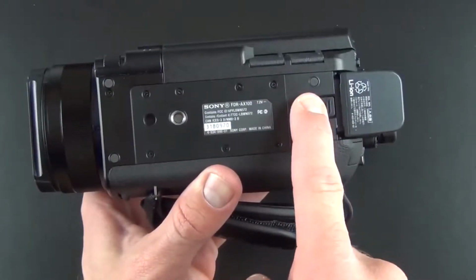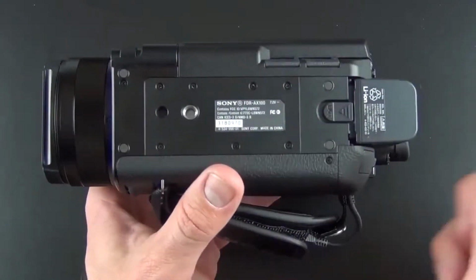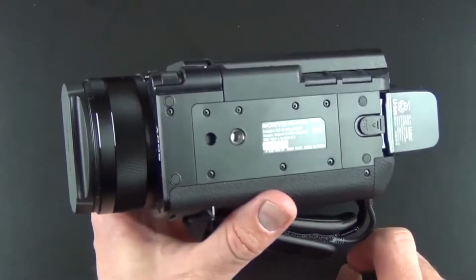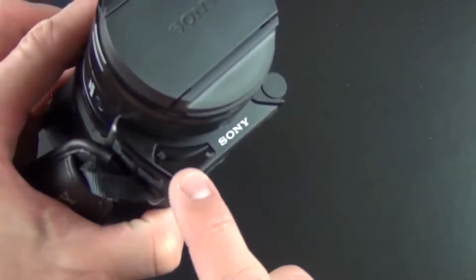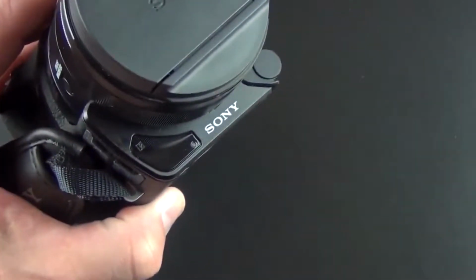Now along the bottom we have our battery release, which is kind of an unfortunate location for it because if you have this mounted on a tripod, it's going to be hard to exchange the batteries. And then we also have our mount for the tripods as well. Along the front we have our IR or infrared blaster for night mode. It's also your IR receiver for the remote control.